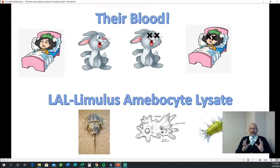So what happens is they take a little bit of blood from the person and they expose it to the LAL and it immediately clots. Boop! Looks like jello. And they know that that person has a gram-negative bacteria, and then they can start the medicine trial that will help to save that person's life.